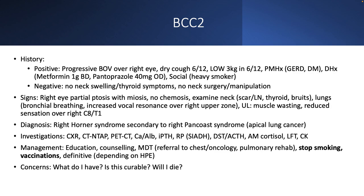And you must examine the upper limb for this kind of patient, in which you expect muscle wasting and reduced sensation at C8-T1. So he has a right Pancoast syndrome. And investigations, yes: X-ray, CT, PET, and then calcium, PTH, and cortisol, all those things. And I think generally for this patient, a heavy smoker, you should mention stop smoking, yes.